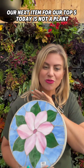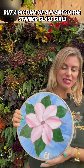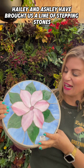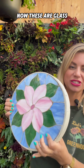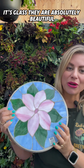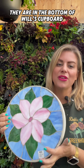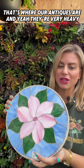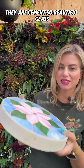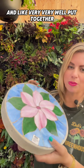Our next item for our top 5 today is not a plant, but a picture of a plant. So the Stained Glass girls, Haley and Ashley, have brought us a line of stepping stones. Now these are glass. Can you see that it's glass? They are absolutely beautiful. So we have a new line of stones from them. They are in the bottom of Will's cupboard. That's where our antiques are. And yeah, they're very heavy. They are cement. So beautiful glass and very, very well put together.